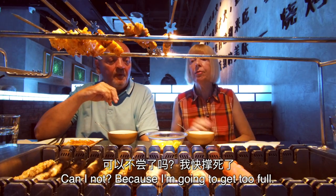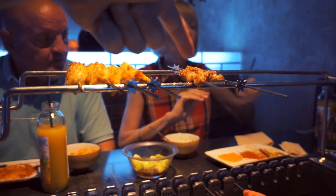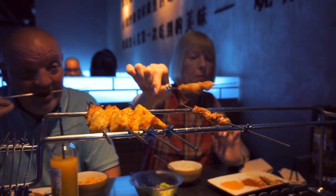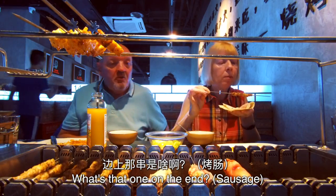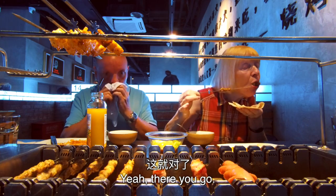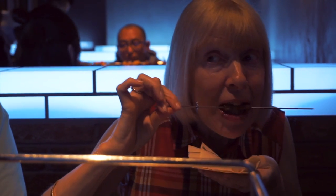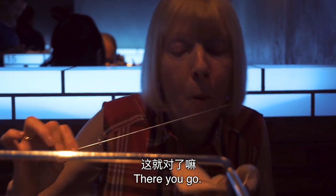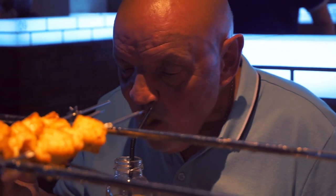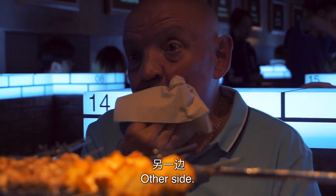Not because I'm not going to, I'm going to get too full. Kebabs for you, Mum. You're pulling it the wrong way. You got to pull it. Yeah, there you go. Pull it with your... Don't move your mouth. There you go. Dad, I think you need to wipe your face because you got some stuff on your face. Other side. There you go.